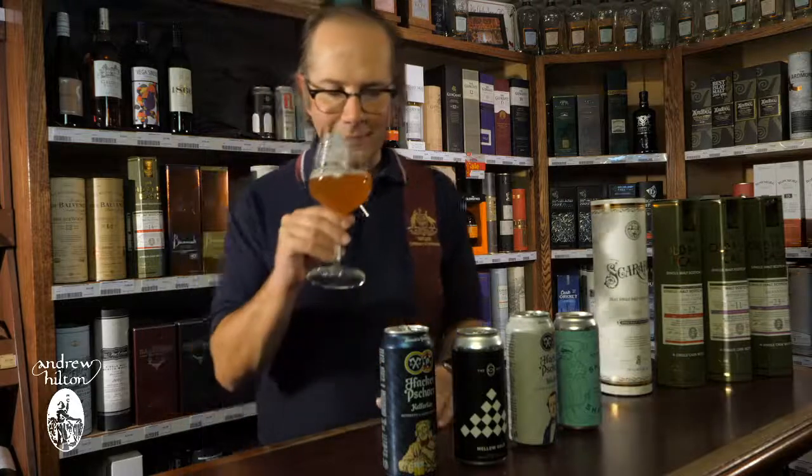So we're in Franconia, we're in Germany, and this is a style that I don't see very often. Now there is a secondary style called Zwickel. There's effectively no difference between the two. And you get that pretty hop note right off the top.